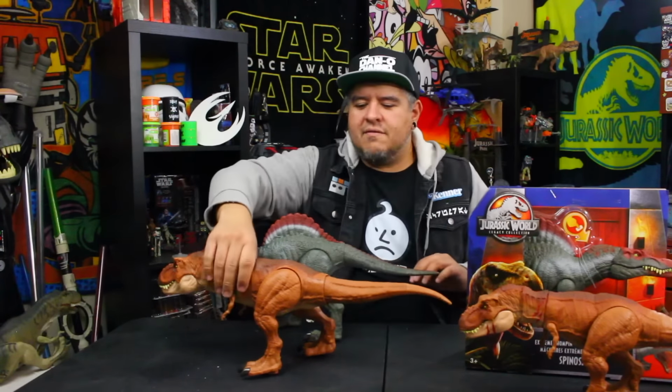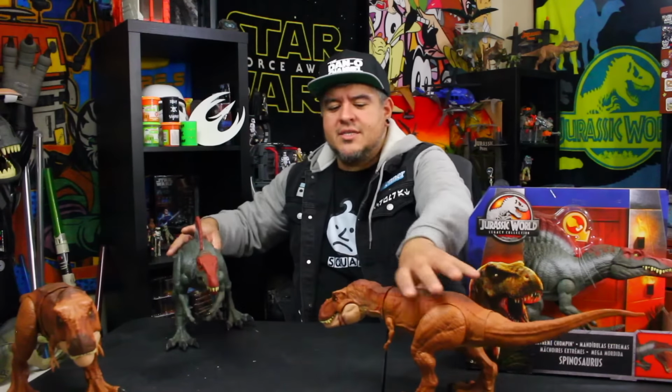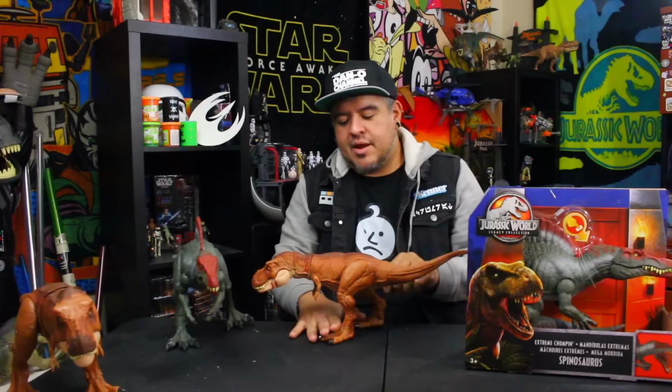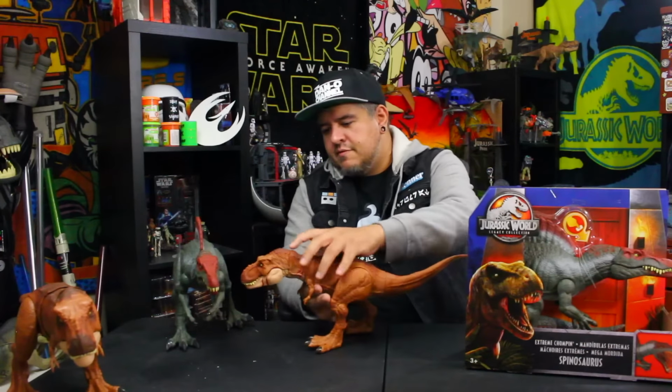But I think, given that the Spino won the battle, I'm going to put you off to the side here, Thrash and Throw. Given that the Spino won the battle, this is actually the battle damage. I do not own the Legacy Collection T-Rex, but this is the exact same toy with a couple scrapes and scratches on him from the battle damage.